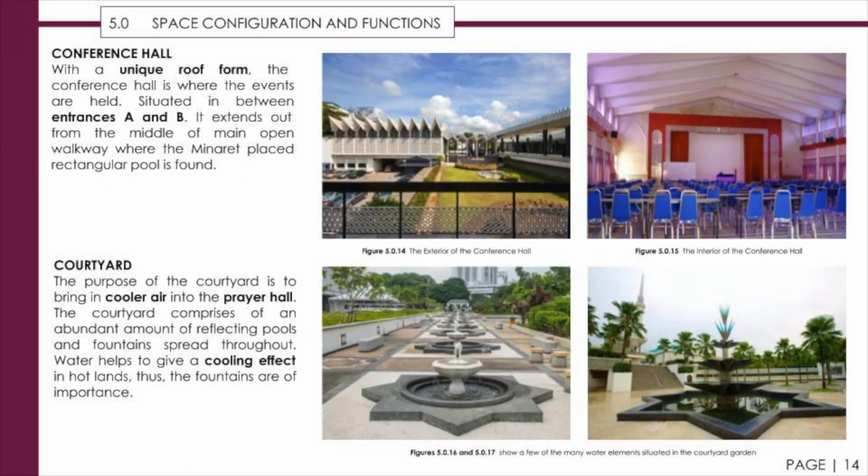Second before the last, we have the conference hall that has a very unique roof form, and it is where events are held. It is located between entrances A and B, and it extends out from the middle of the main open walkway where the minaret-placed rectangular pool is found.